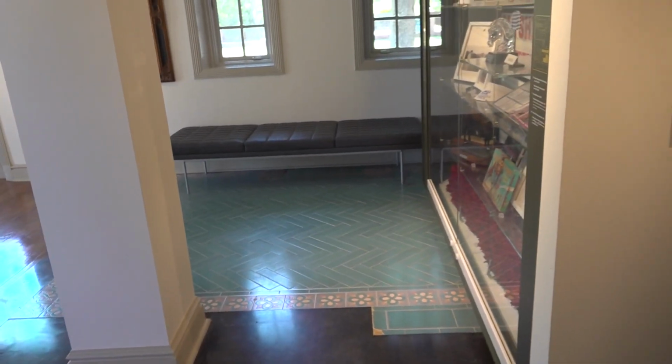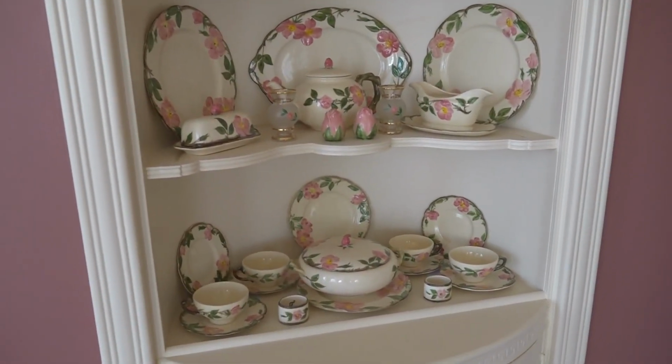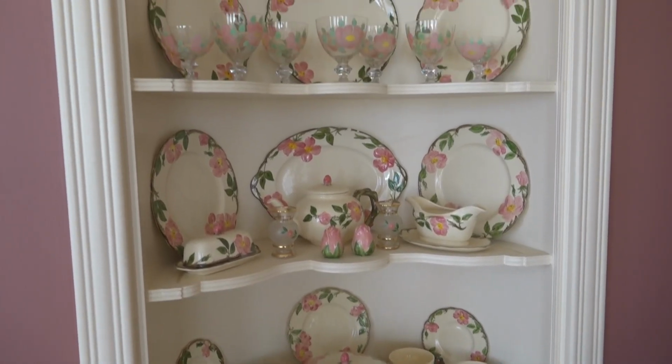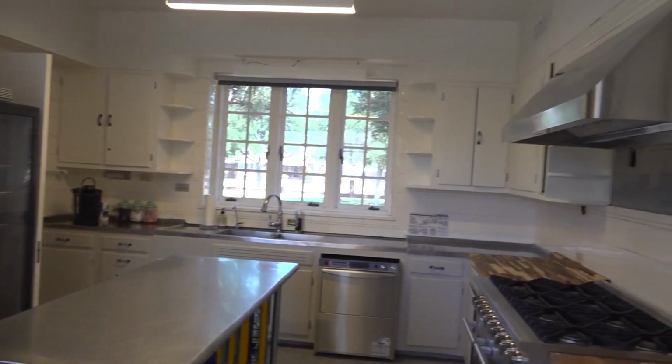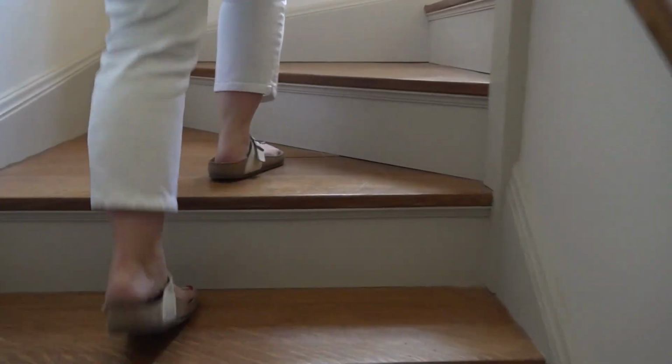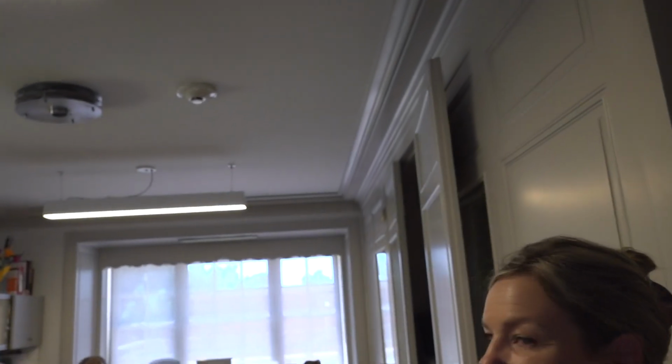And all the tile in the mansion is hand painted. This is the breakfast room. When the mansion was built, linoleum was brand new and very expensive. So only really rich people had linoleum. We've made some modern renovations to the kitchen, obviously. We even went upstairs, a place the general public isn't allowed. That's because the Turners' bedrooms now serve as office space.